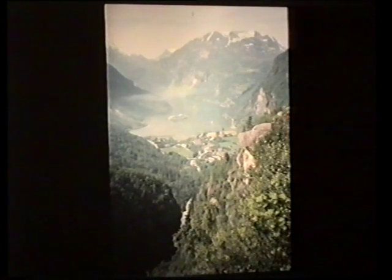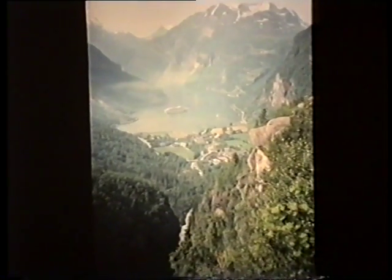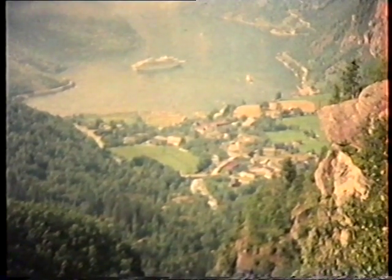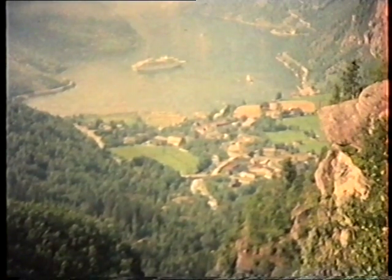We had a taxi ride up behind the hotel to Vleudelsjuwet Abyss. Vleudelsjuwet. And there's a rock jutting out over a 200-metre drop. There it is, just to the right. And you can see a little bit of a fence there, just to make it safe, I suppose.